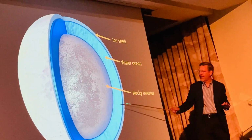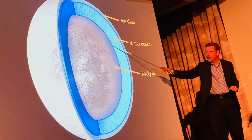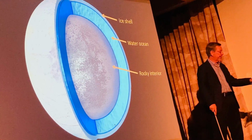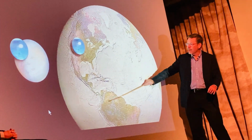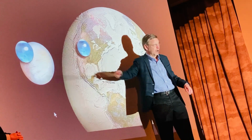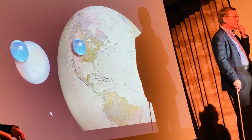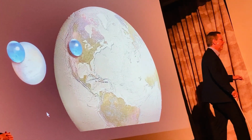We now know that Europa is a shell of ice and a huge ocean of water underneath that shell of ice. In fact, there's so much water on Europa that if you take all the water on the Earth and put it into a little ball, it looks like that. If you take all the water on Europa, it's bigger. There's more water in the oceans of Europa than there is in the oceans of the Earth, which is really a staggering thing, if you think about it.